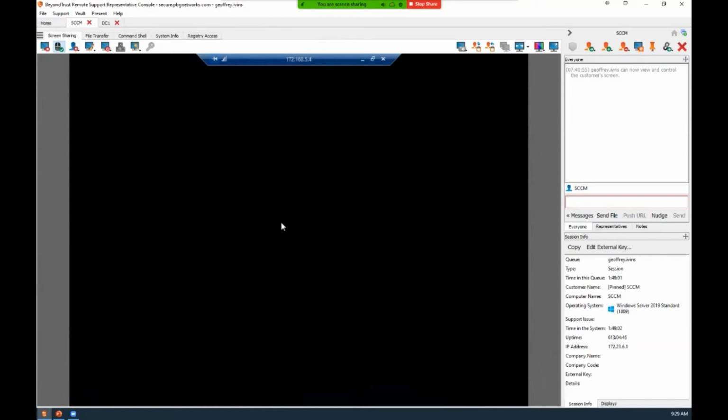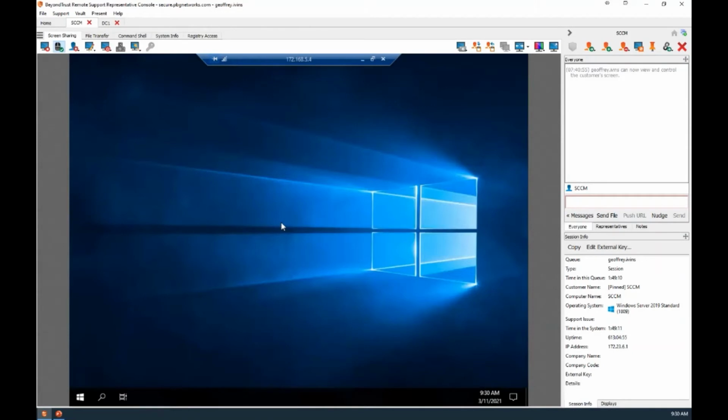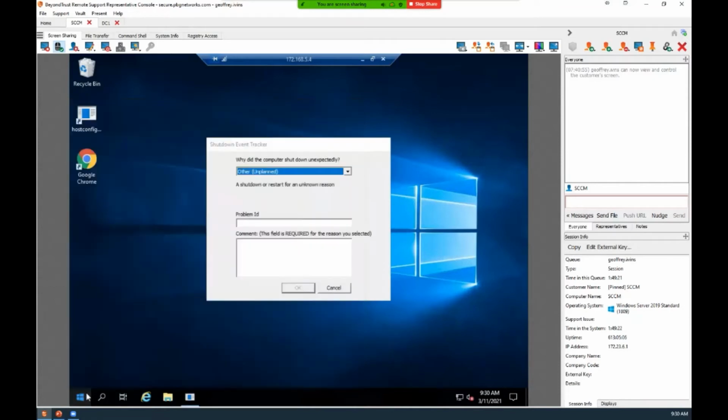This is our test failover. We'll just let that finish signing in. And there we go, we're all signed in, and here's our happy VM. We'll just show real quick, I'll pull up the command prompt.